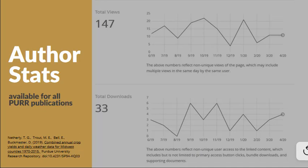And if you do publish your data, you'll of course also want to include a citation like the one you see in fine print here. You can also include statistics about page views and downloads. PURR provides these for all of the data sets that we publish so that you can track your impact. And you can see these on the web page of any PURR data set that you look at.